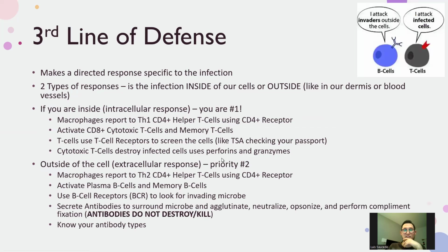And then third line of defense, we try to differentiate between whether they are an intracellular, or inside the cell, response, or an outside the cell, extracellular or humoral, response. The only difference between the two is that for the intracellular response, you're looking at the Th1 helper T, CD4 helper T cell, because you're priority number 1. Outside the cell, you're priority number 2, and so that's Th2.